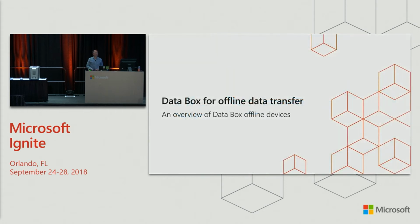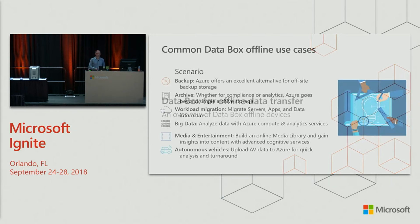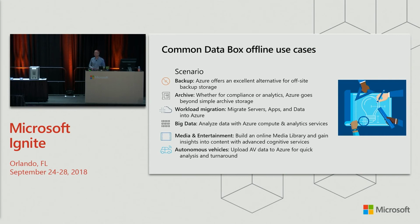So let me walk through in greater detail what our offline transfer devices look like. So in this room, who's concerned you don't have the network bandwidth? I remember there were a few people that don't have the network bandwidth to move. So that's what these devices are for. The common scenarios that have come up while we've been testing: people are looking to move their backup workload today.